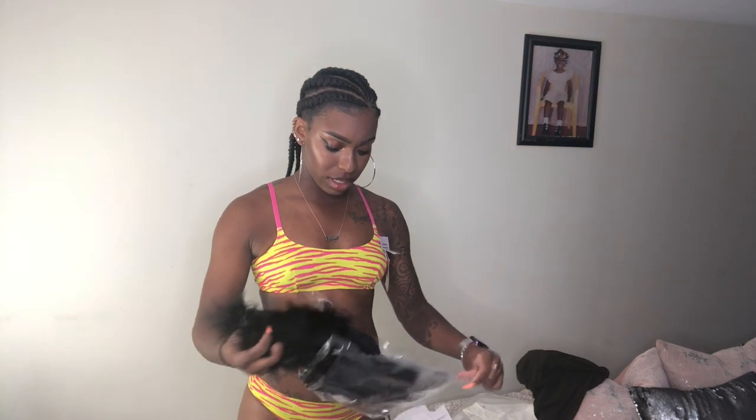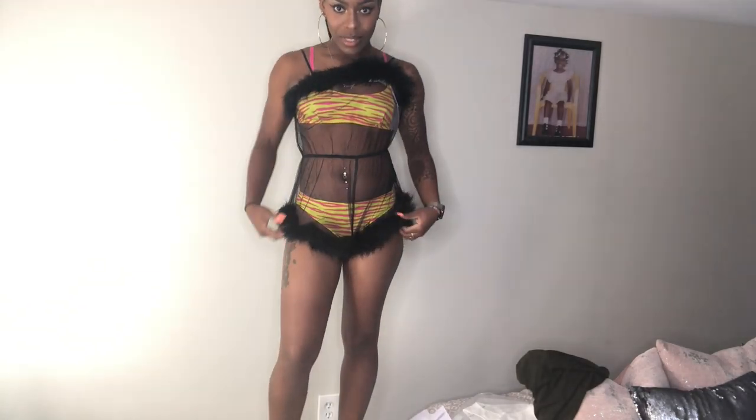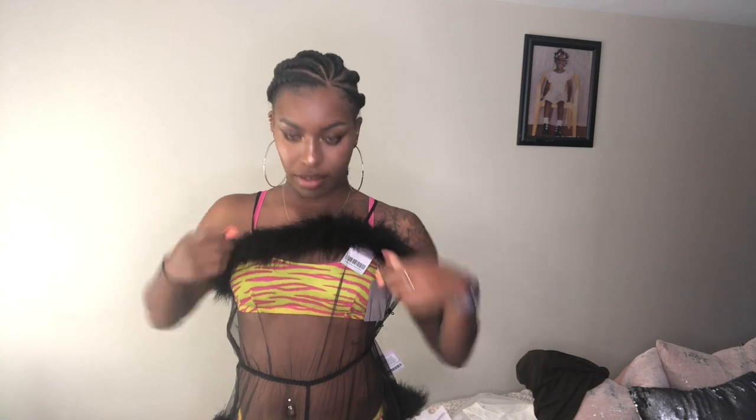And real quick, I'm gonna just try this. I don't even know what this is, but it looks exciting. Where would you even wear this to? But yeah, this is how it looks. I don't know. It's cute. Maybe if I hook this part up on this side. But still, something just doesn't feel right. But this is how it looks, you guys.